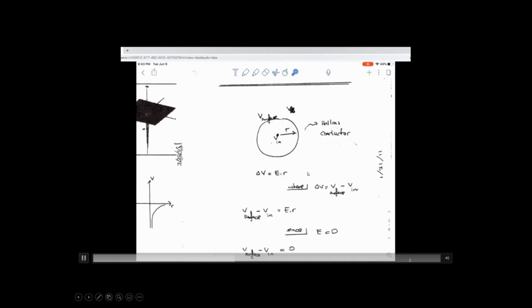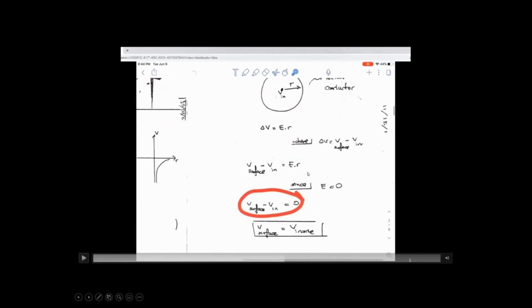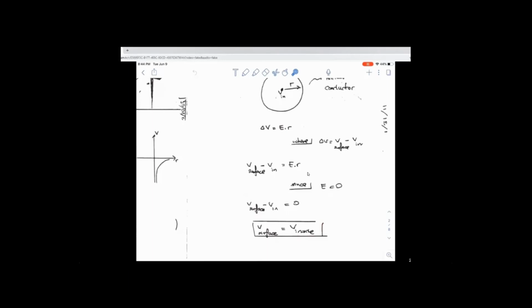What's the electric field on the inside? There's no electric field between the inside and outside of it, which means that the electric field on the inside is going to be 0. Potential difference means there's going to be an electric field pointing from a positive charge region towards a negative charge region. There's no positive or negative charge region inside of it. So the electric field is going to be 0, which means there's absolutely no potential difference between inside and outside of a metallic hollow conductor.